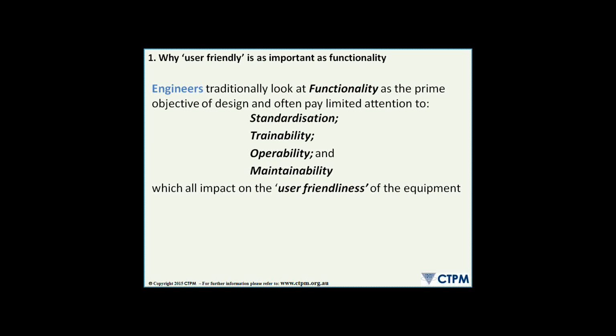So the first point was why user-friendly is as important as functionality. What we've found is engineers traditionally look at functionality, in other words, how does the machine work, what's it supposed to do, as the prime objective of design, and often pay limited attention to standardisation, trainability, operability and maintainability, which all impact on the user-friendliness of the equipment.